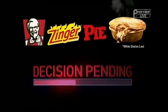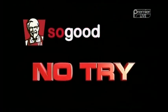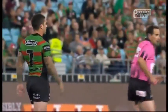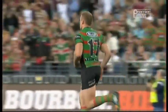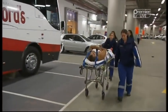Some of these South Sydney players might have a long walk back to the other end of the field. They're waiting for a kickoff. No try, so they're starting their walk. Richie Fayoso, by the way, has been taken to hospital. Because he's reviewed it and it's not a try. Simple as that. In fact, these were the pictures.